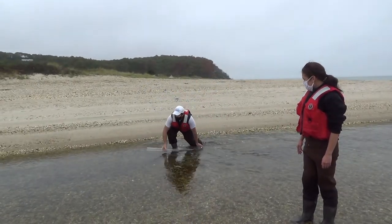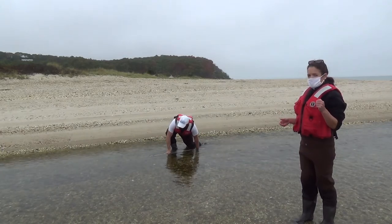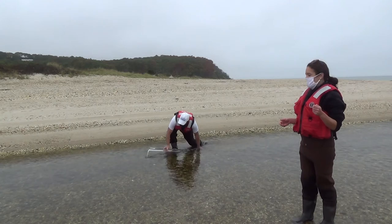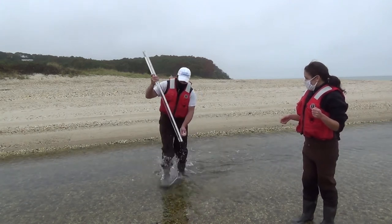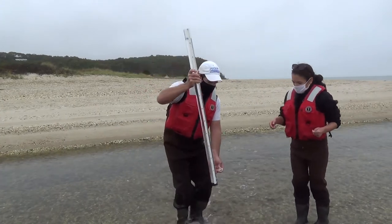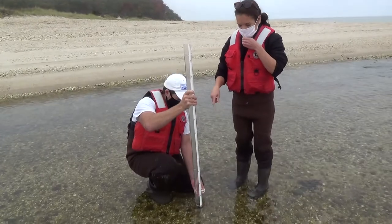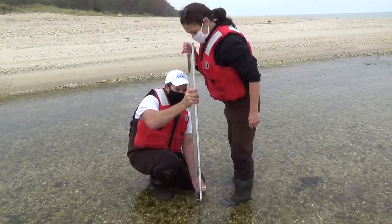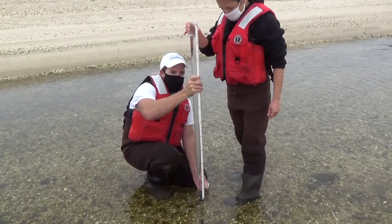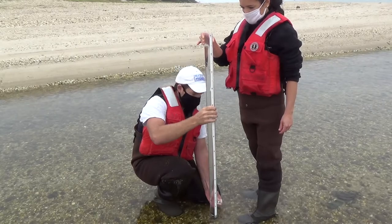Make sure to hold the bottom hose closed so that the water doesn't come out the bottom. And then I'm going to look through the top and see if I can see the Secchi disc on the bottom. And what I'm going to do is I'm going to slowly let out water from the tube, and that will allow us to determine the level that we can see.